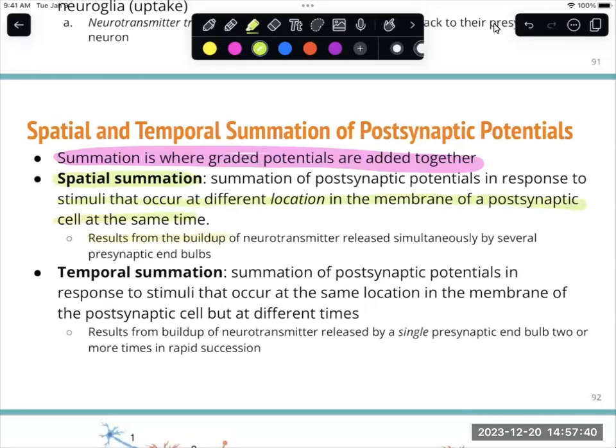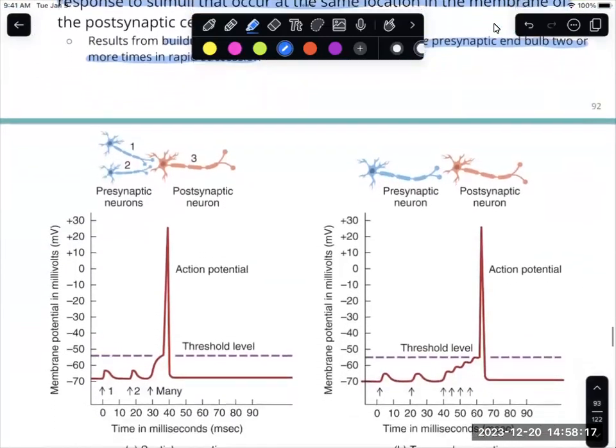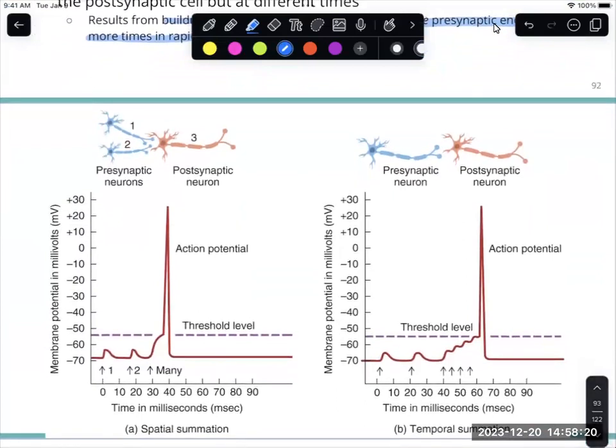Spatial summation is in response to stimuli that occur at different locations in the membrane at the same time. It results from different neurotransmitters being released onto that same cell in different areas. Then we have temporal summation. This is in response to stimuli that occur at the same location. So it's the buildup of neurotransmitter released by a single presynaptic end bulb two or more times in rapid succession.